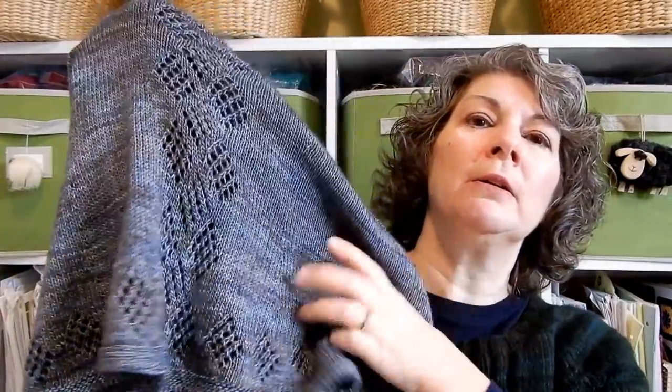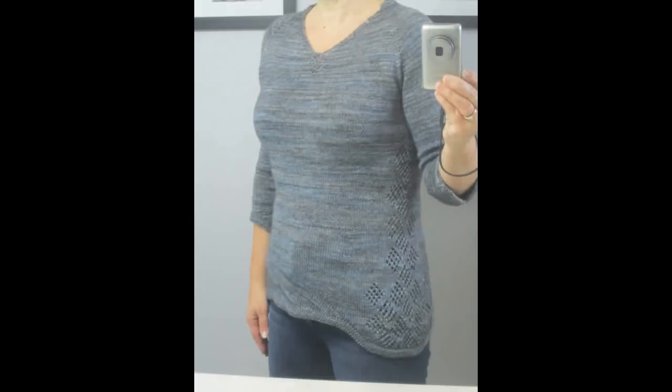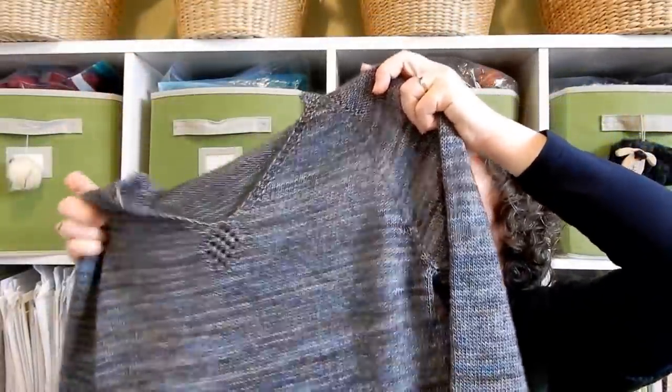That same diamond pattern runs down the side. And in the original pattern, this lace pattern is made wider in the area that is shaped along this right-hand side. So I felt like I wanted to incorporate it into the bottom of the sweater somehow, and I'm really happy with it. I think it works really well. I am going to hold it up so you can hopefully see the whole thing.